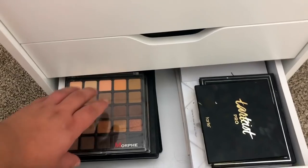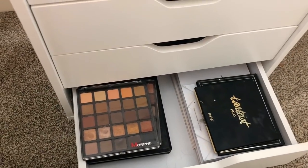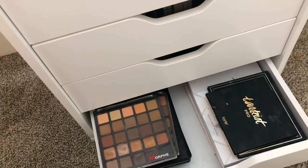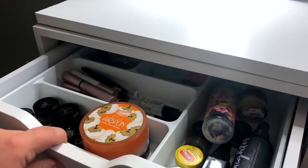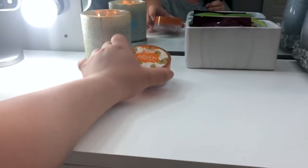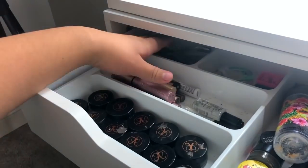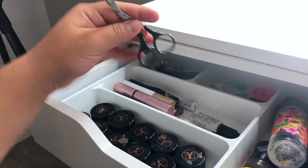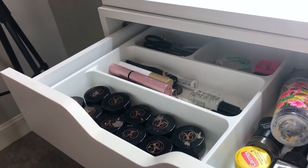And then in this drawer, I have my bigger bulky palettes. So I have some Morphe, I have two Jaclyn Hill palettes, the big Lorac palette, Tarte's Pro, and some Violet Voss and the Carli Bybel palette. And then over on this side, I just have my Airspun powder, mascaras, eyeliners, tape, sharpeners, brow scissors, and tweezers to apply my eyelashes.